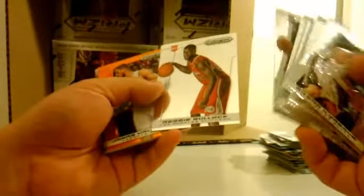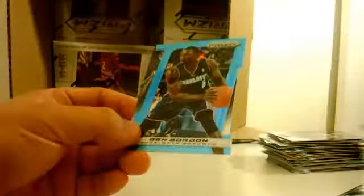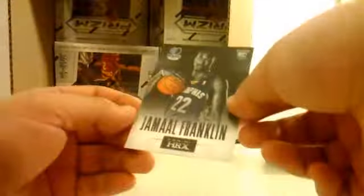Base. And Reggie Bullock, rookie of the Clippers. And then for the inserts, we got Jonas Valanciunas, number 36 out of 60. Orange. Jerry West, Hall Monitors for the Lakers. Marcus Thornton for the Kings. Ben Gordon blue for the Bobcats. And then Jamaal Franklin for the Memphis Grizzlies. I don't even know if we got 4 autographs. I think we got 4, right? Alright, that's box 1. Let's try to do one more box at least before I have to cut the video.